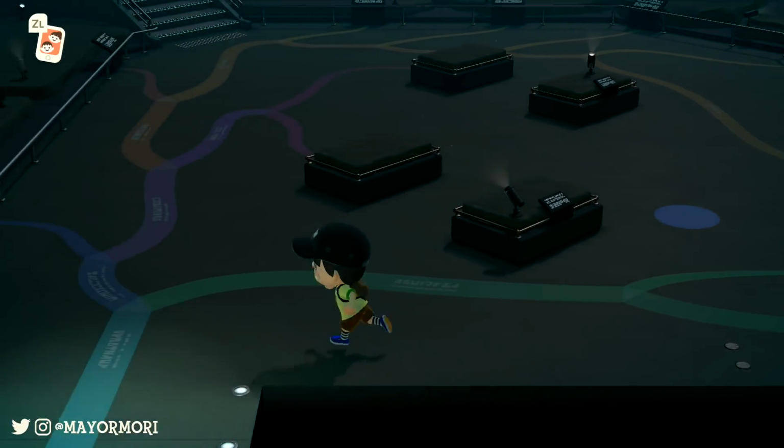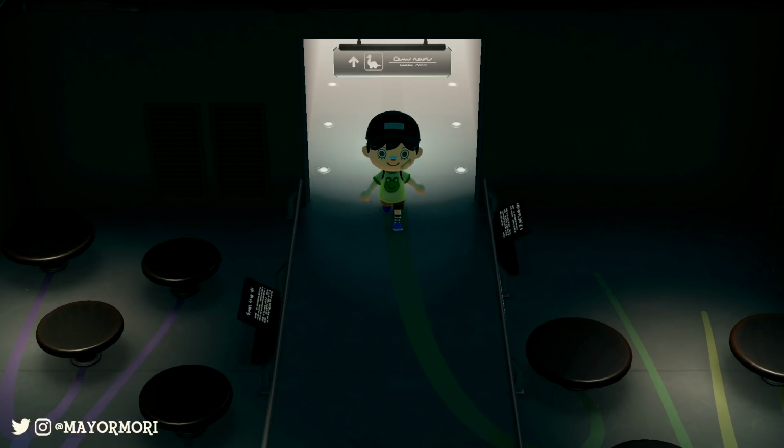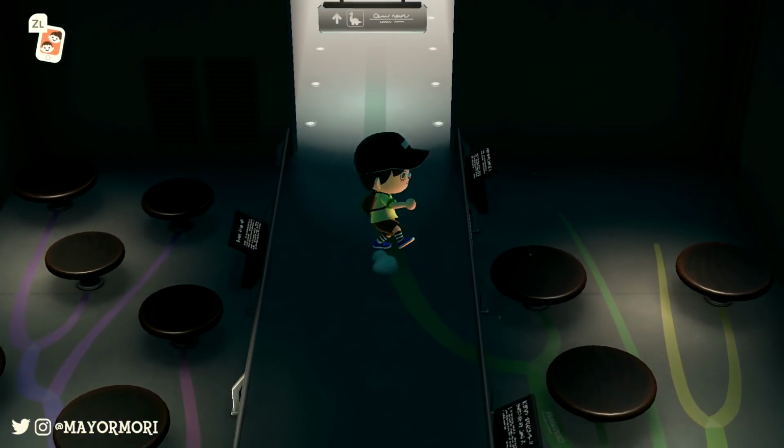Right, let's go and check out the other areas. I'm sure you guys have seen this all pretty much already. Oh no, there's three rooms. Sorry, because there was this entrance part.